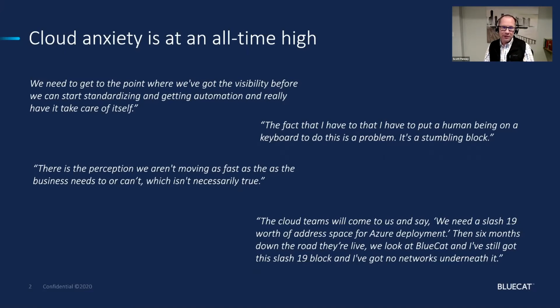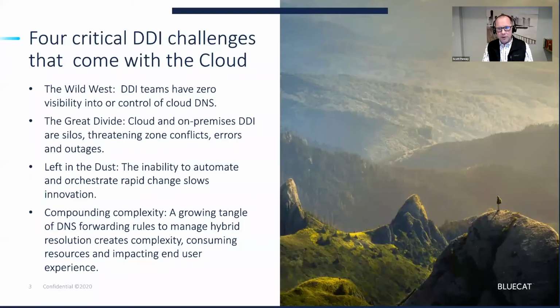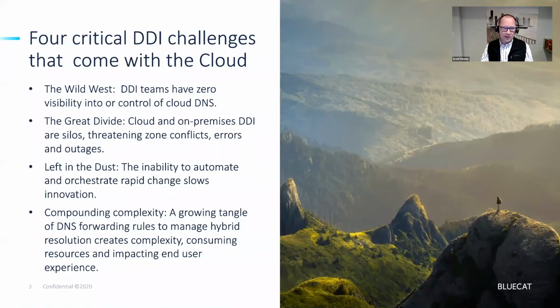And of course, if you don't have the answers to those, your anxiety comes to a higher and higher level all the time, because you really just don't know where you are in this migration. But there are tons of benefits to going to cloud that go along with some of these challenges that people see, and these are 4 critical challenges that customers share with us all the time about what's happening when things do move up to cloud.